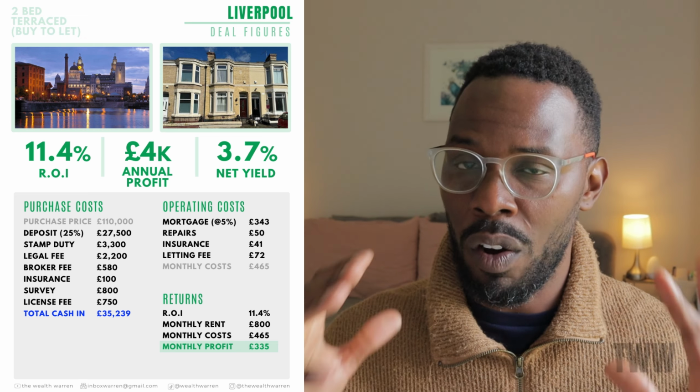So if you're going to buy a property, it doesn't necessarily have to be Liverpool, it could be any city right across the UK. If you're going to buy a property for £110,000, you can expect the buy-to-let property costs in total, all in, to be round about £35,000. And I've said that in a lot of my videos. If you're going to buy a buy-to-let in the UK, expect to pay £35,000, okay?